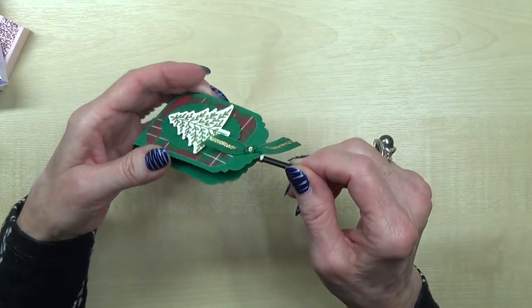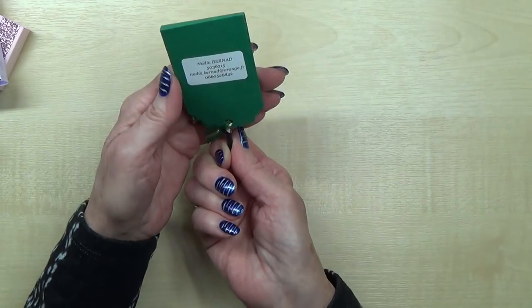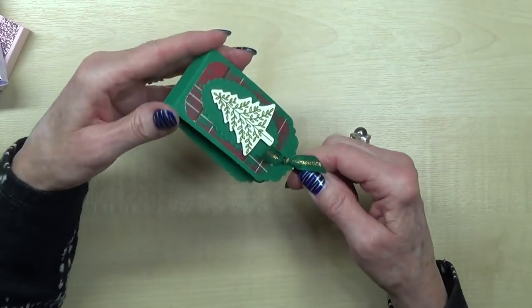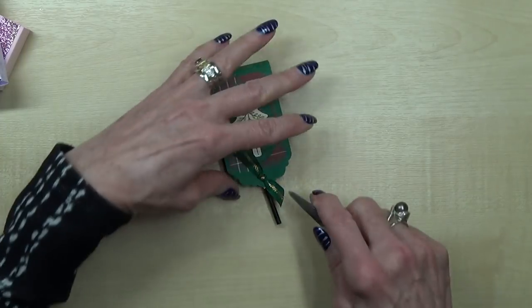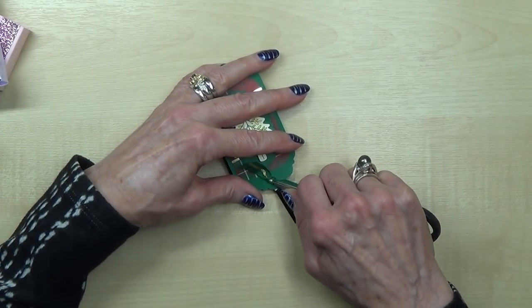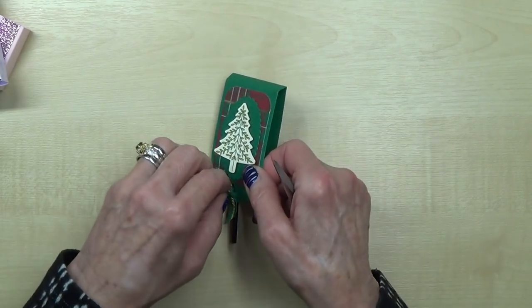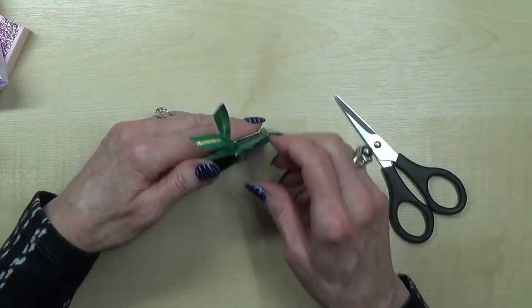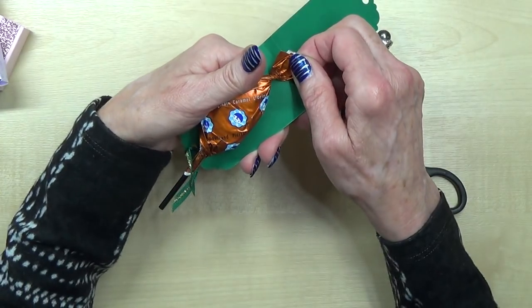And then this one is a lollipop. Not sure, can I open this? The name is on the back anyway. It's Nadia Bernard from France. Can't see what lollipop that is. I don't really want to. Do I have some scissors here? See if I can just lever it open. Should be far enough. Oh, there we go. Caramel. Oh, I hope that's okay. Love caramel.